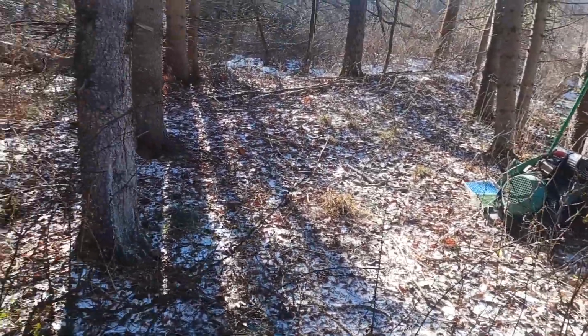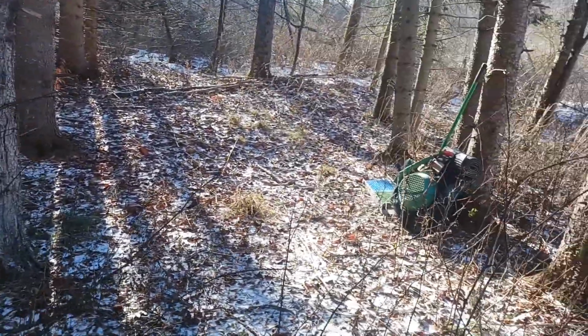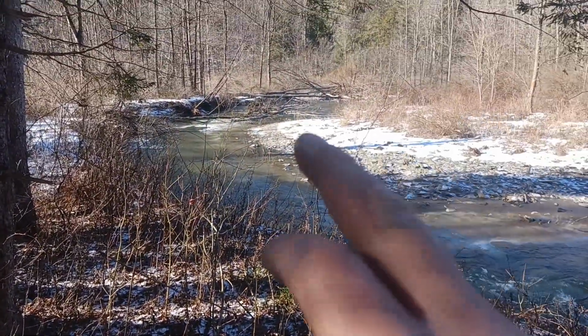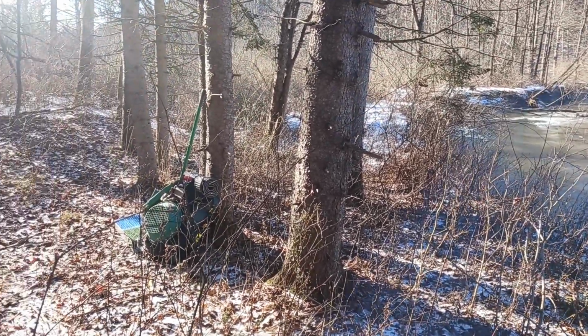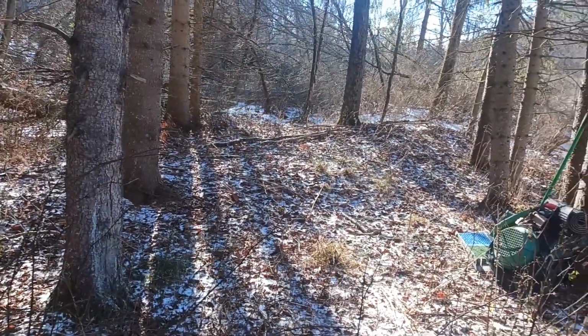Okay, we made it up to Camp Frozen Toes. If you guys remember this spot, if you're new to the channel, this is Camp Frozen Toes. Welcome. I call it that because I was down there prospecting for gold and filled my boot full of water, and my toes were cold. So I mean, they were really cold. So we named this area right here Camp Frozen Toes.